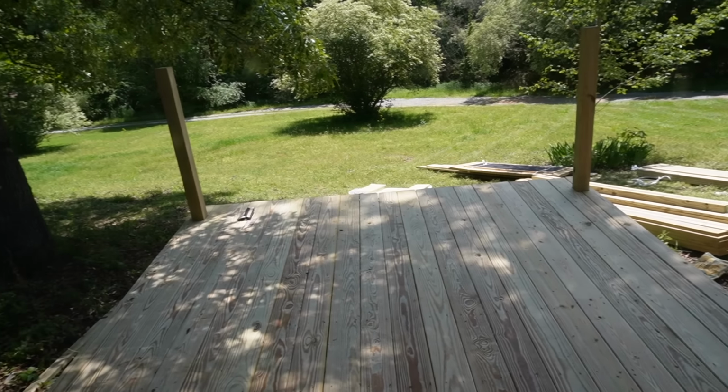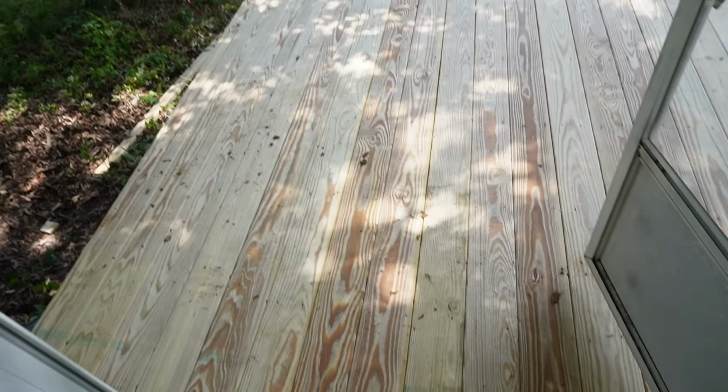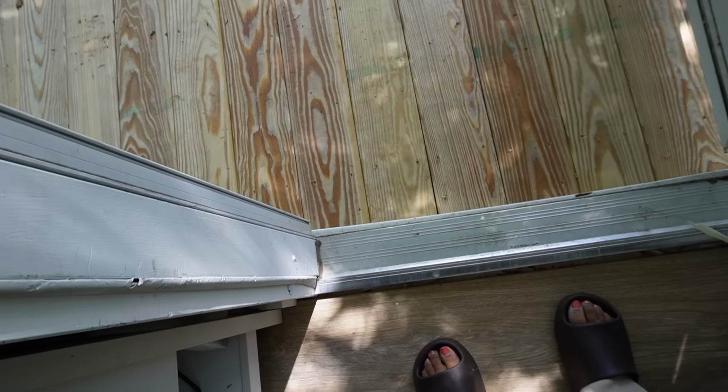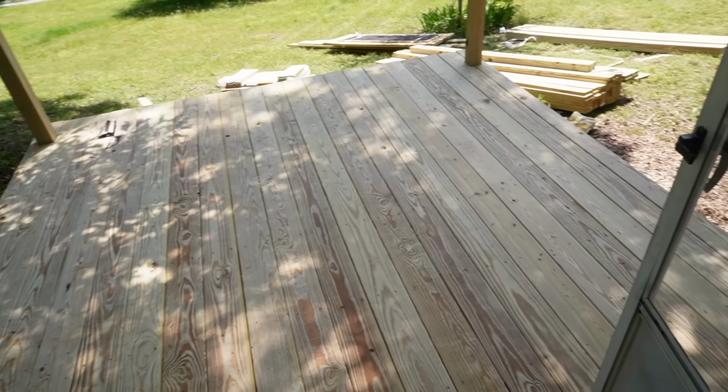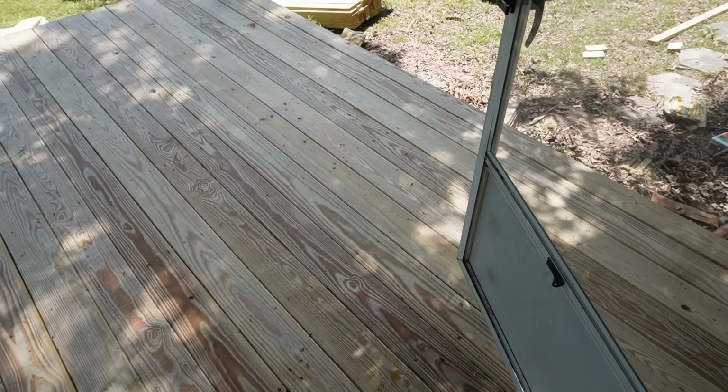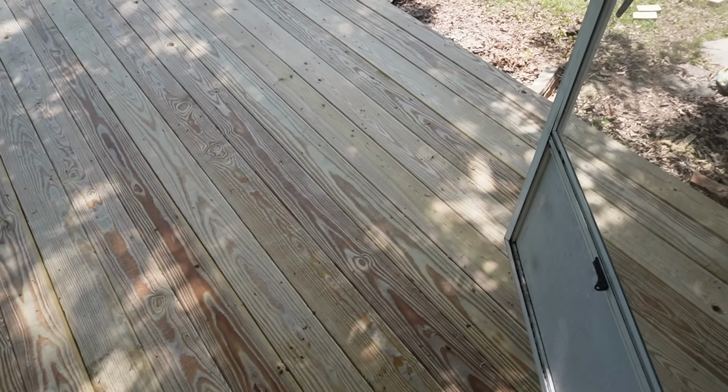Of course, they don't have the steps yet. I'm just opening up a little bit. So this is what it looks like, you guys. It still has a little step, but it's higher than the other one, because I think the other one went a little lower. But yeah, this is the new porch. Looks good. They haven't done the stairs yet or anything.